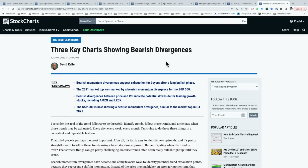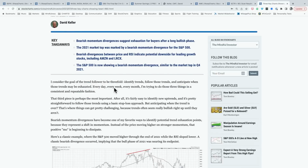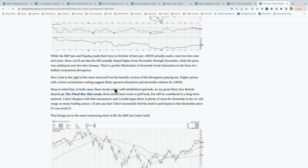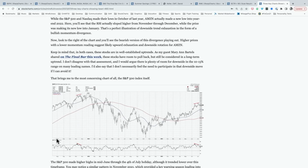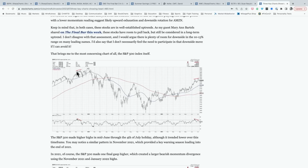Talked about Amazon, Lam Research, LRCX, and also the S&P 500. And the reason why the S&P 500 I think is such an important one is this is what happened to the S&P 500 in 2021. At the end of that bullish phase, you have this bearish momentum divergence. It ended up making a briefer higher high at the end of the year, beginning of January of 2022, and then, of course, quite a bit of deterioration.